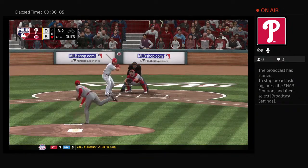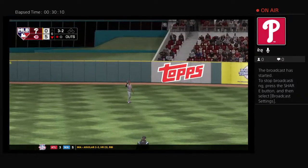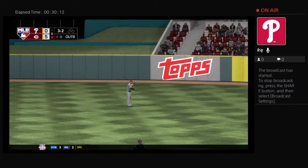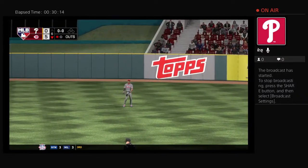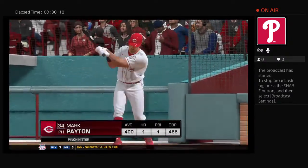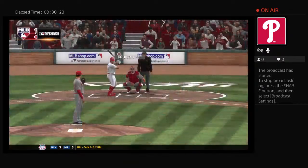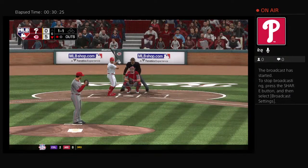Now the payoff pitch home. Lifted into the air out toward center field. Williams is under it. 1 down. Mark Payton will get the call here as he'll hit for the pitcher. He's hitting for the Reds. Number 34. 1 out, nobody on. Payton.